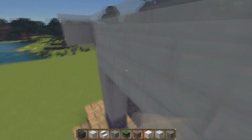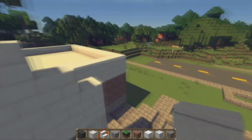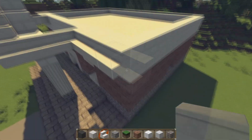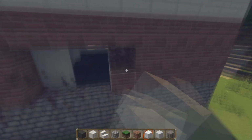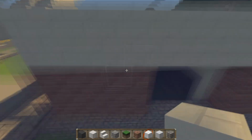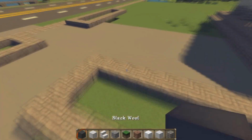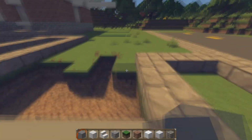Oh, as you can see, I'm using pillar quartz, and I'm using this white end stone brick, which actually is part of the different blocks mod. I'm going to call it a different name every time: different colored blocks mod, different colors. I don't know, different blocks mod, something like that. So yeah, you can see I had trouble with the window.